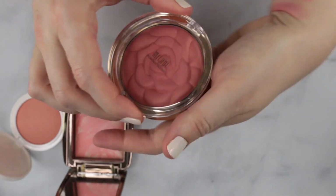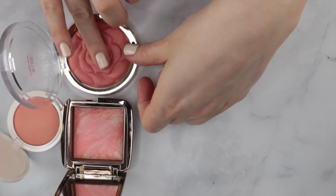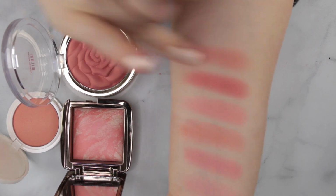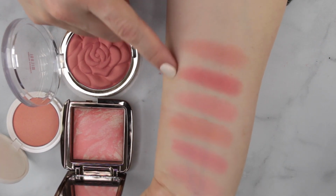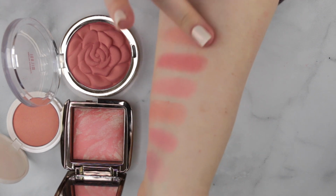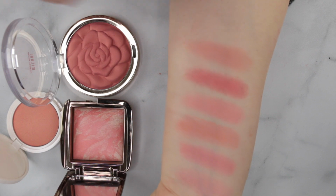This is from Milani. This is one of their powder rose blushes in Blossom Time Rose. This one actually has a bit of a gold shift to it. It's got a little bit more powderiness than I remember. It's definitely got kind of a similar undertone to that Clinique Cheek Pop in the sense it's got a bit of a gold pearl running through it, but it's definitely on the lighter side.